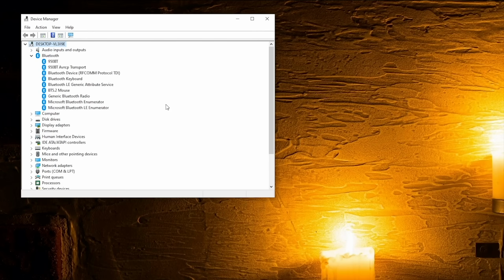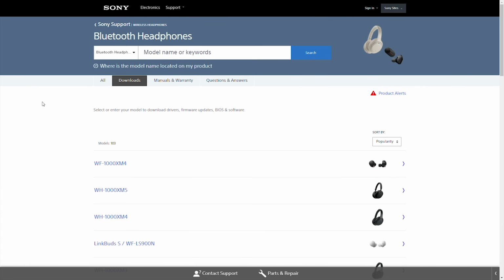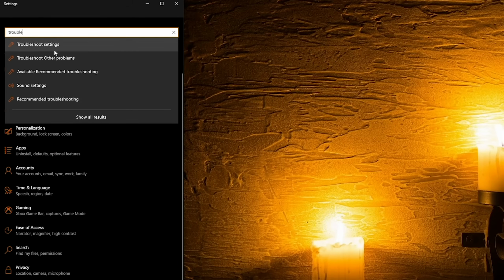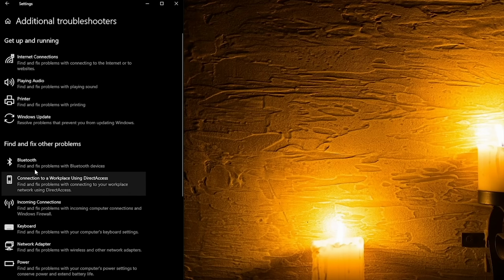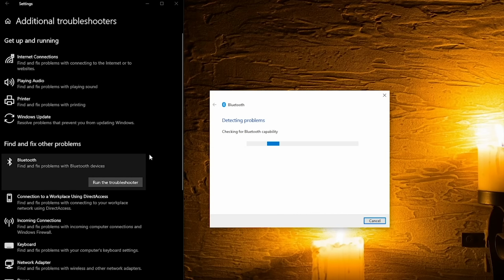You can visit your device manufacturer to update your Bluetooth headset or speaker drivers. If everything fails, go to Windows settings and run the Bluetooth Troubleshooter. This will try to fix any issues related to the software side. If you have followed all these procedures correctly and are still unable to achieve the best results, call your nearest tech support.